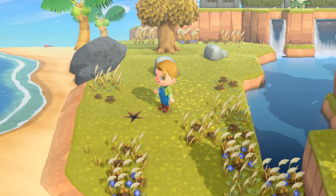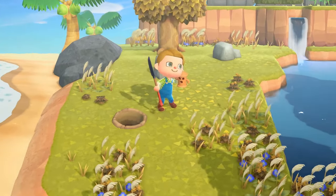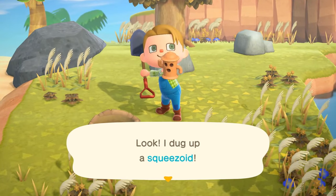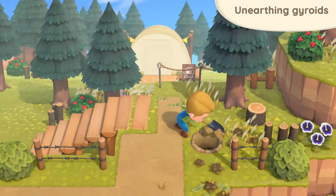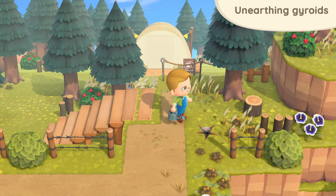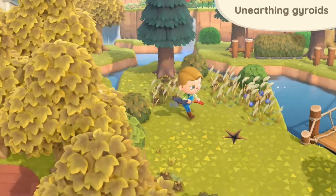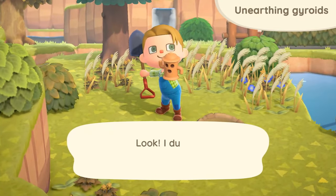Looks like something's buried underground. Is it a fossil? It's a gyroid! When you find gyroid fragments, then plant and water them, they'll mature into a lovely gyroid overnight. If gyroids have grown on your island, you may find more the day after it rains.